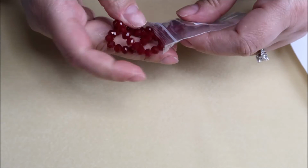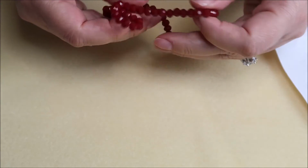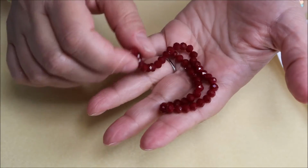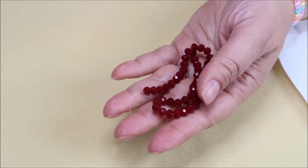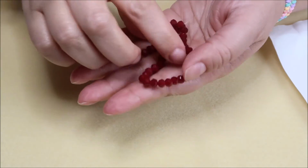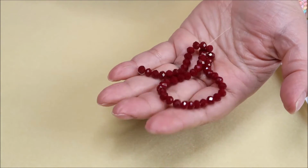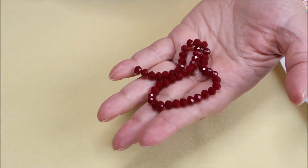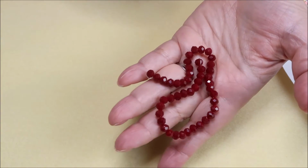Number 1 is a 40-piece strand of 6x4mm crystal rondelle beads in opaque red. There we go. Look how pretty they are. They sparkle. Let me get my light here a little better. These are so pretty. We all know what 6mm rondelle beads look like. This is a beautiful, you know, pomegranate red. I also love this red in a lipstick. Great Christmas red also. So, love these.